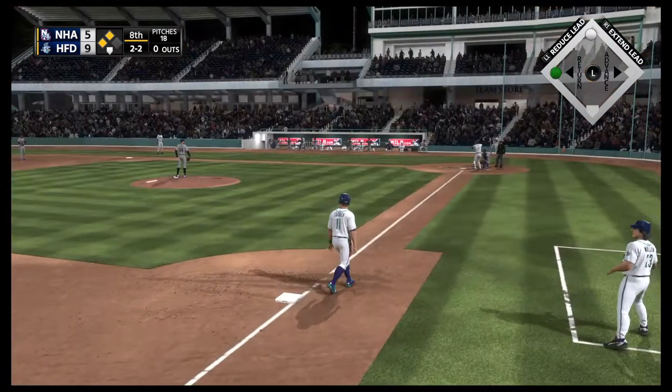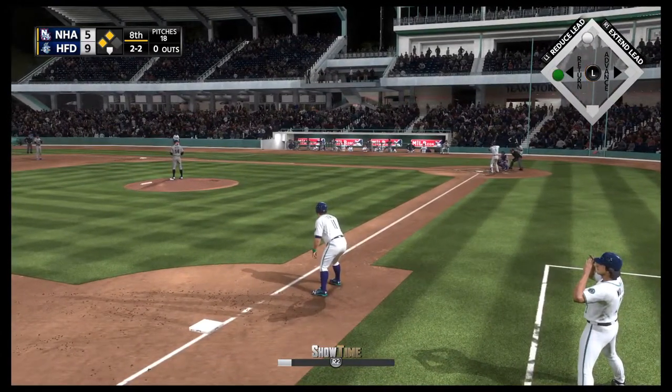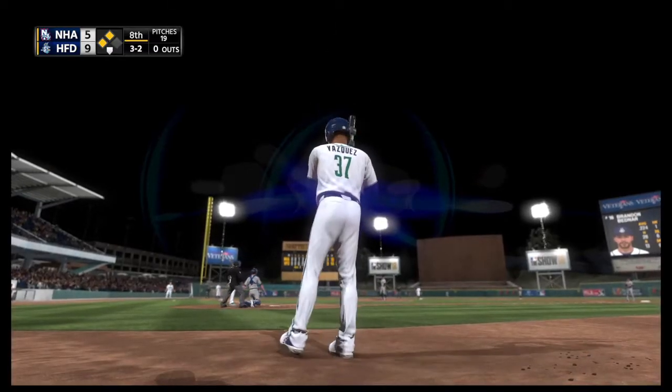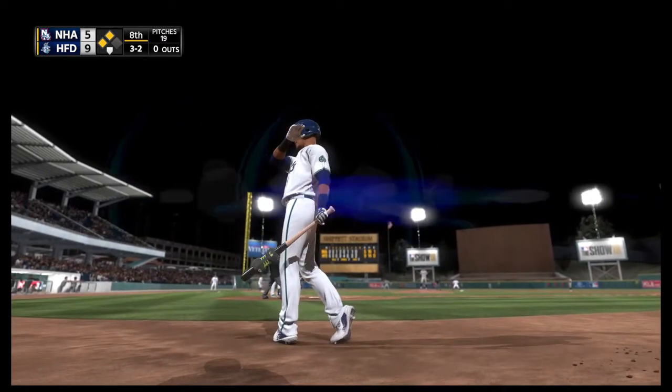Cook, the runner at third. Payton stands at second. No outs. Never tempted to swing at that ball down low. It's ball 3. Juan Vasquez will be next.